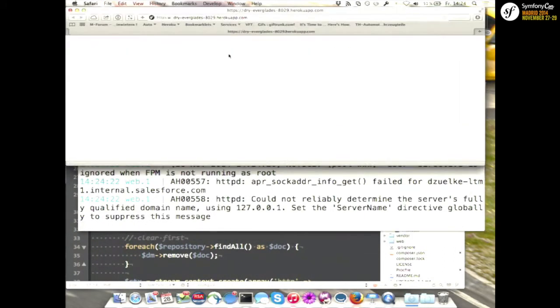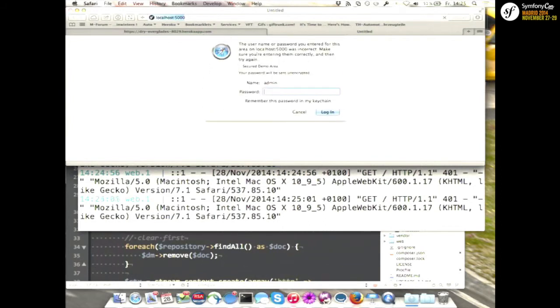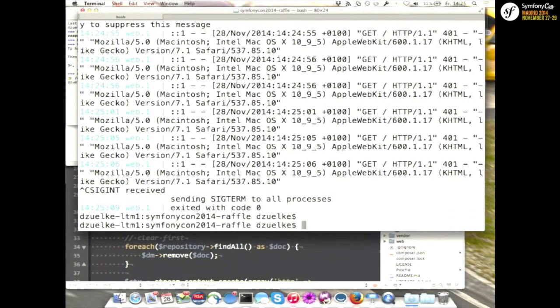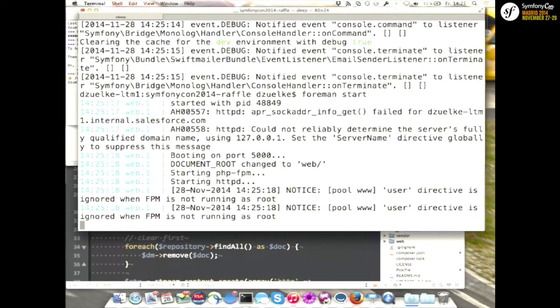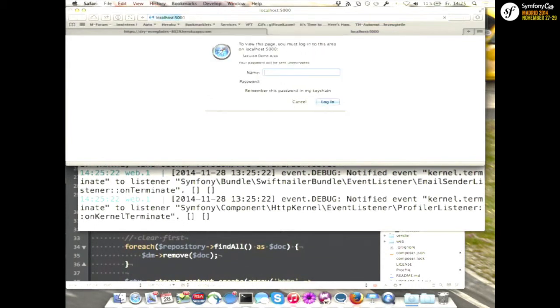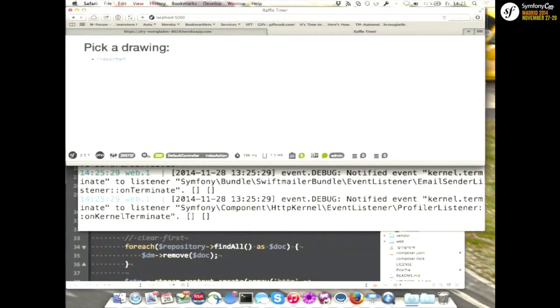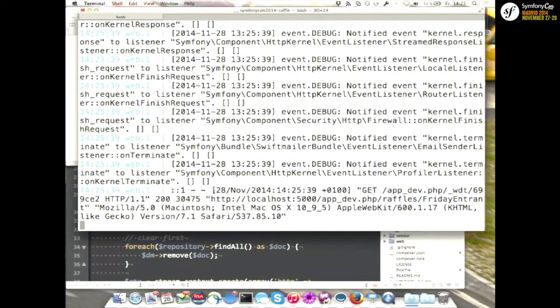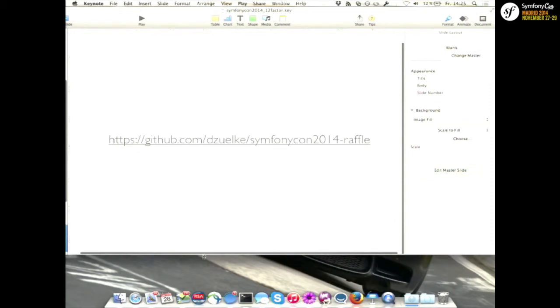But when I now go to localhost:5000, admin, and a password, hold on. I have my raffle app running locally, right? And I could now pick someone. This person is not actually going to be the winner, but this randomly reads, right? So you guys haven't won, but you could win later from the drawing. You can check out the code on GitHub. It's on GitHub. Like here.